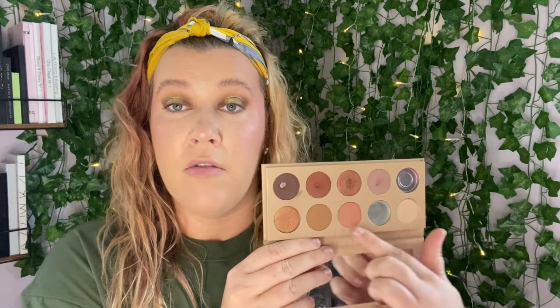This one is actually in my project pan right now, and I'll be going back. At the end of this year, I'm going to try to pan all of these shades as well. I really, really love this palette. So gorgeous, really great for every day. You can build it up into something beautiful and smoky or keep it really light and simple. This is such an incredible staple palette. And I love her matte formula, I love her shimmer formula, I love all the formulas.